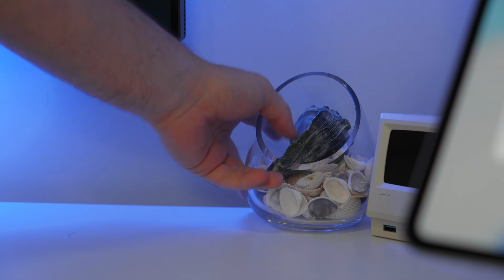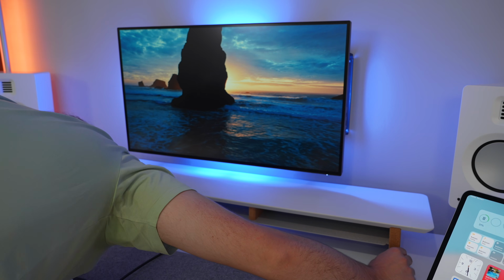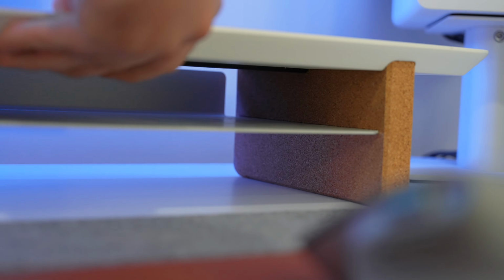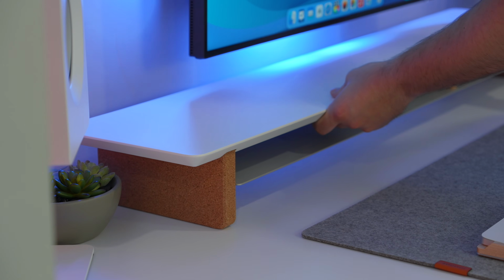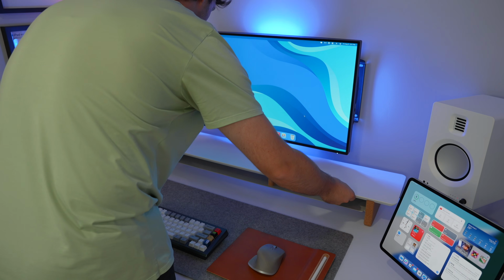So here's something kind of funny. I actually had this desk shelf in my setup before, but it didn't last too long because I made the switch over to the LG OLED. So it kind of feels a bit like going backwards in a way, but honestly, I never realized how good this shelf actually looks until now.